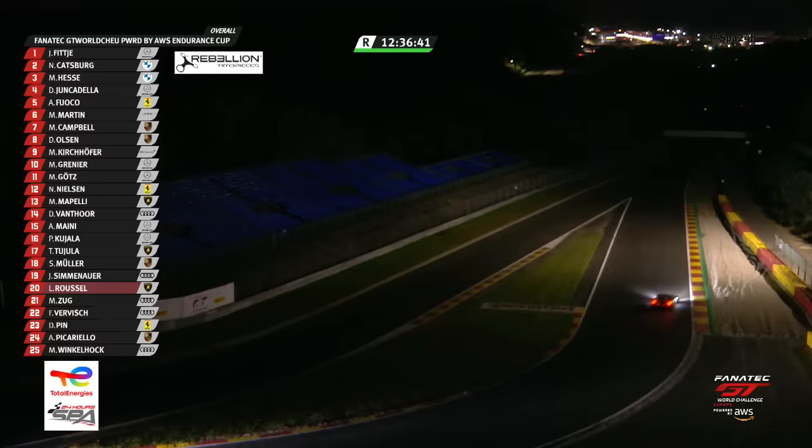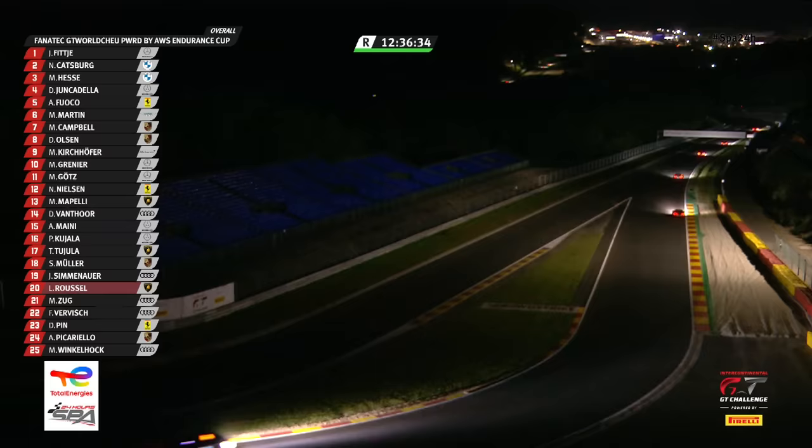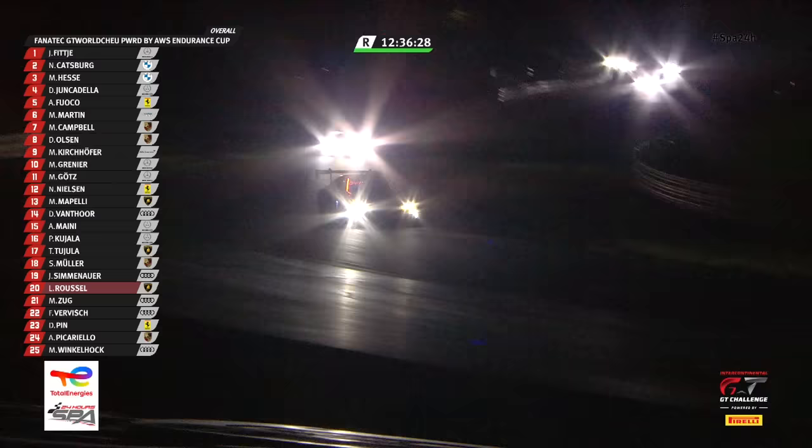In the Gold Cup class, 16th overall, really impressive run for the Haupt Racing team. It's looking pretty rock solid in that class. It's had a good run from Hubert Haupt, Indian racer Arjun Maini leading that. Yep, only a lap down, that's impressive.